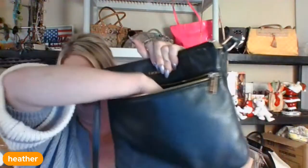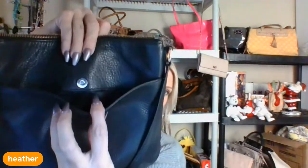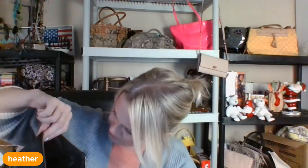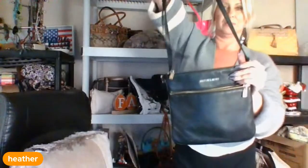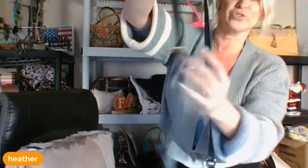So here is the crossbody, nice big pocket. And the back has a button pocket. Inside, you have a slip pocket. Oh, that's awesome, Jedit. Awesome. And it does have the adjuster there. It's a nice size for a crossbody.